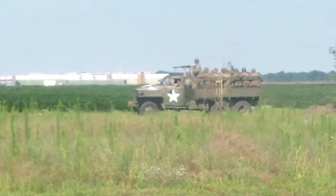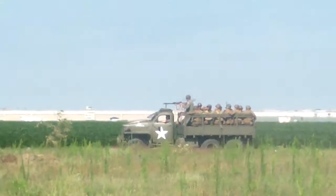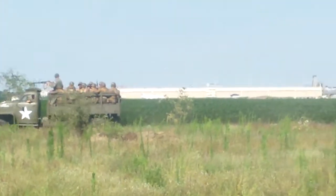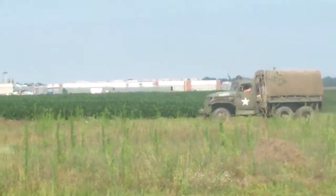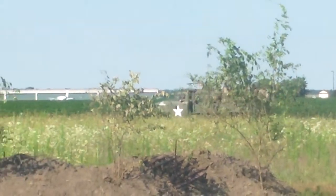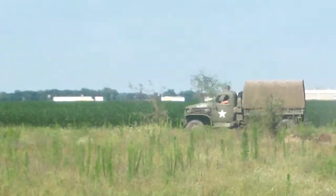He's got the A6. That's the one that had the funky buttstock on it. Right. There's your carbine. Guy riding on the side. Oh, yeah. Yep.